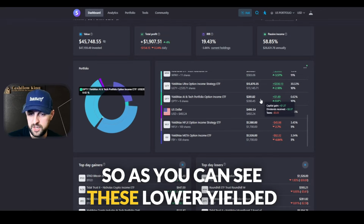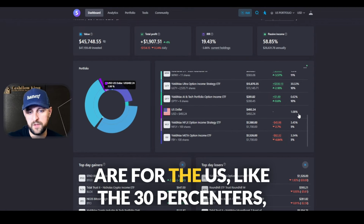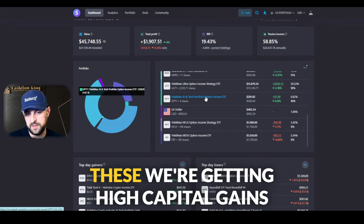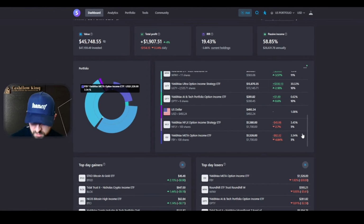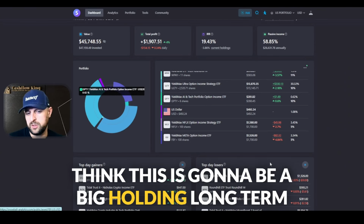So as you can see, these lower yielding products, I say lower yielding, but they are for the US, like the 30%ers, 40%ers. They're kind of a sweet spot, I think, because even with these, we're getting high capital gains while we're getting dividends at the same time when the markets go up, which is great. 0.62% allocation. Trying to get this to 10%. I think this is going to be a big holding long term.